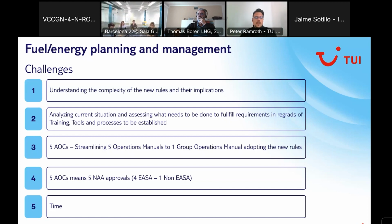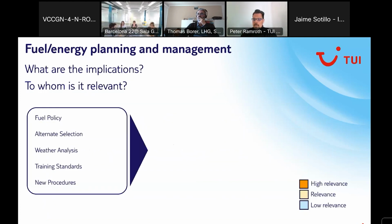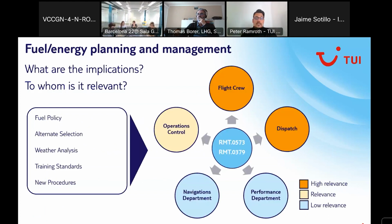So we sat together with a great team that we actually have, and we looked at some parts. My part obviously was the training part, and we did some changes specifically because we figured that flight monitoring in the concept of the AMCs that we are applying for has a higher importance than I would probably have expected at the initial part. So we swapped from the high relevance for flight crews and dispatch to having operations control personnel as well, and the navigation department with a higher relevance of the whole process of implementation and then application of the new rule settings.